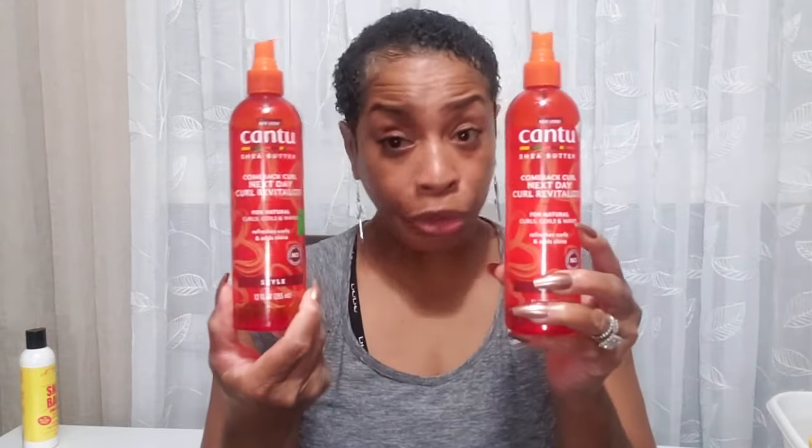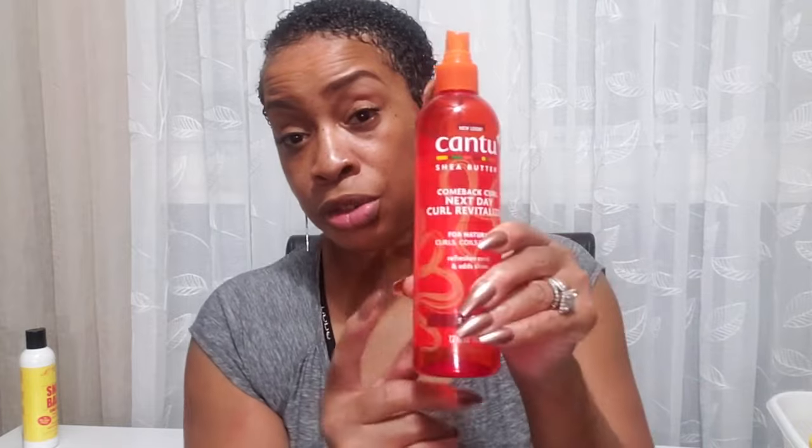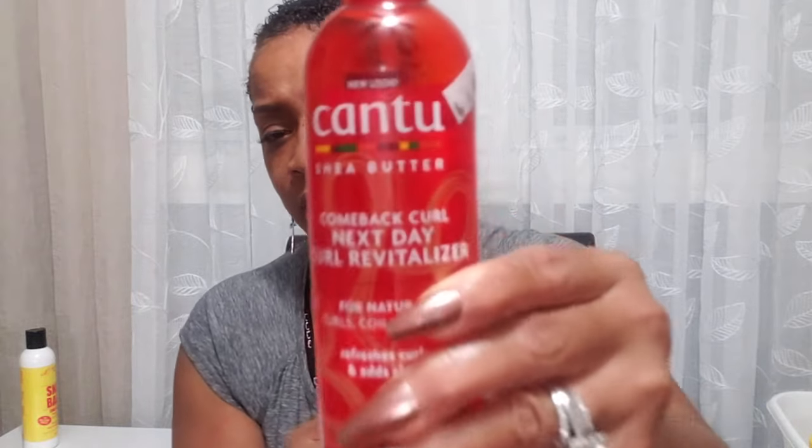Now, guys, I don't play with this stuff. I don't run out of this stuff. You know, now if you see me with two of them or three of them, this is the bomb. I use this right along with the mousse. They both can too. Okay. So that is a yes, the Cantu Next Day Curl Revitalizer.